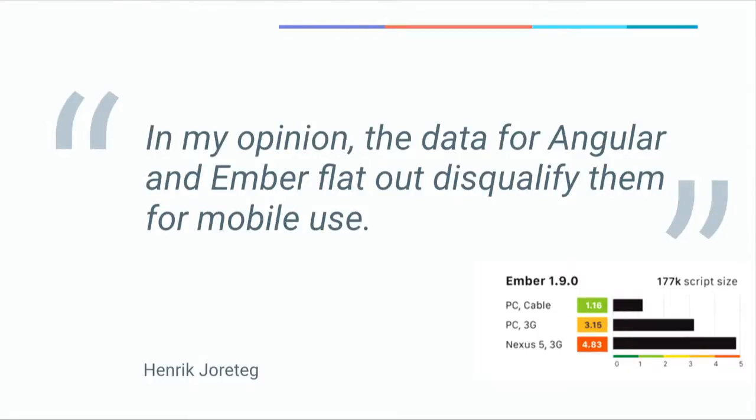Now, interestingly, frameworks have a bad rap when it comes to performance, right? Henrik Joreteg recently said that in his opinion, the data for Angular, and I think he was talking about Angular 1, and Ember flat out disqualified them for mobile use. And this is mainly down to bundle size. Like Ember as a framework still has a relatively large bundle size.